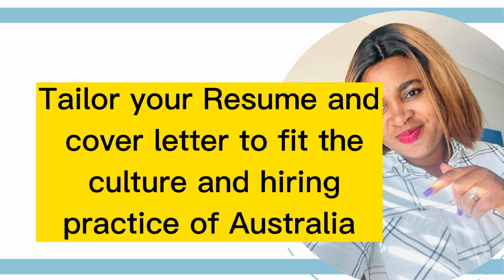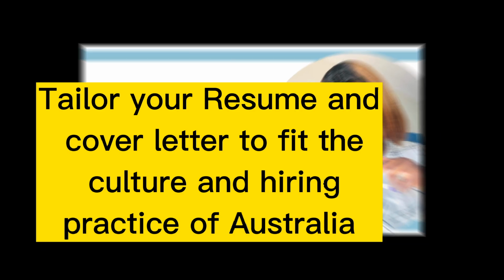Let the job you are applying for guide you. One thing for sure is that you must follow the job requirements. All the skills listed in the job, use them to guide your resume and your cover letter. This is very important, okay? So when you use online tools such as Quick Resume, there are already samples, okay? You can edit them and use them.